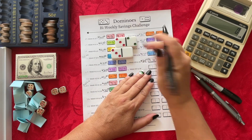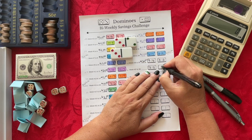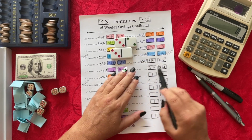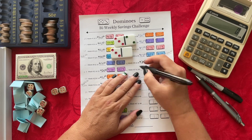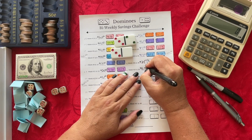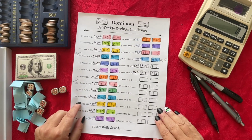All right, so the first domino is 3 and 0, and then the second domino is 3 and 2. So when you add the face values of these up, that's $6, $7, and $8. So $8 is how much I will be saving this week using the Domino's challenge.